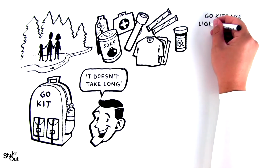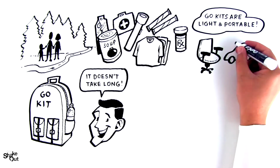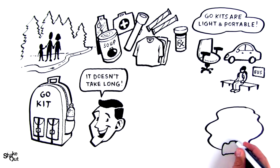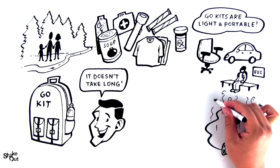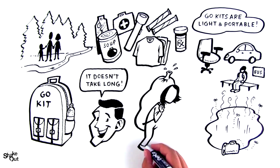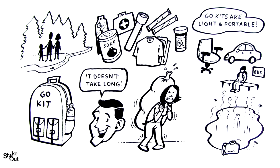A Go Kit also needs to be light and portable so you can keep it with you at work, in your vehicle, or while you're commuting or traveling. Water is usually available after a disaster strikes, but if you're not careful, you can get really sick. Just remember, water is critical to survival, but heavy. You can't carry a lot of it around with you. Always carry a couple of small containers of water.